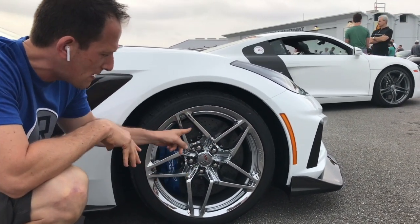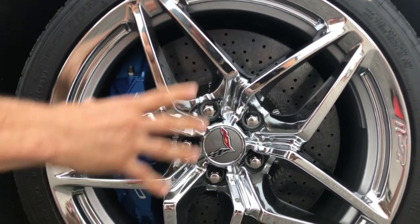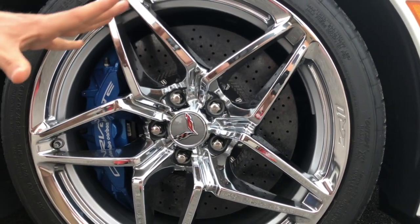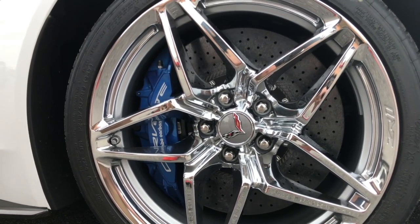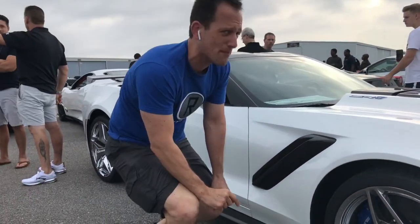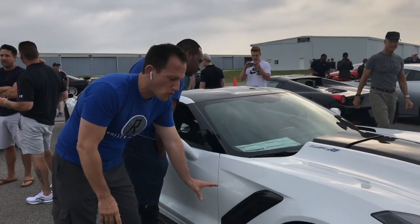You can see the carbon ceramic brakes, and you're running huge 6-piston calipers. I like the way it has the ZR1 embossed in the wheel. And I'm telling you, with this brake setup, you could actually do your track days, do your autocross events. You don't have to worry about that brake pedal at the end of the day. This thing's going to be able to stop on a dime and give you change back. I really like on the corner here.